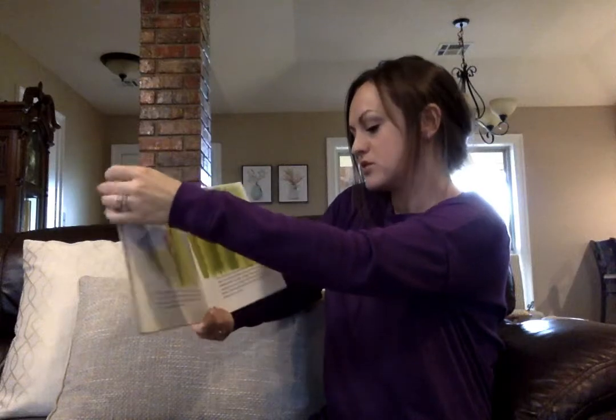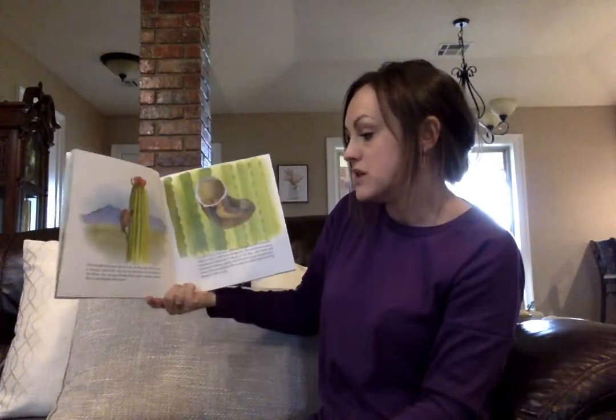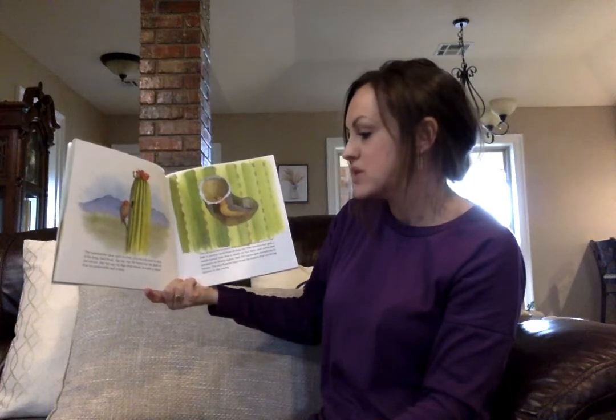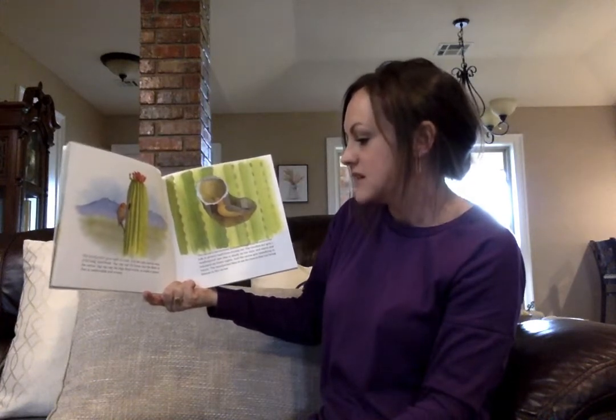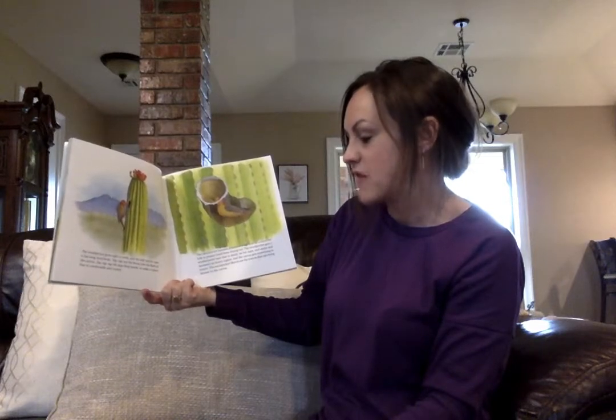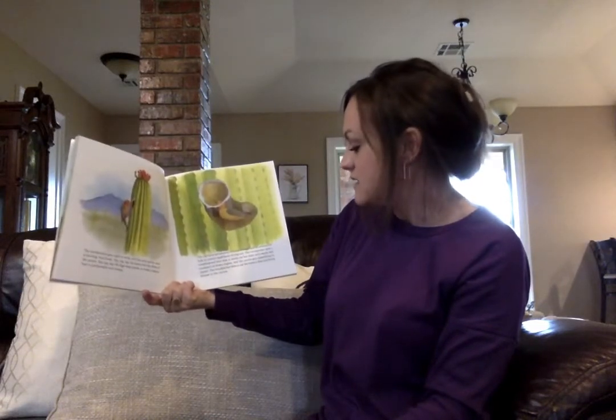The woodpecker goes right to work, and the only tool he uses is his long, hard beak. Tap, tap, tap. He bores into the flesh of the cactus. Tap, tap, tap. He digs deep inside to make a space that is comfortable and roomy. The cactus is not harmed.